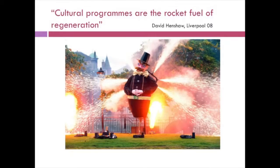We're planning a lot of physical regeneration. We need to take the cultural community of the town along with us.